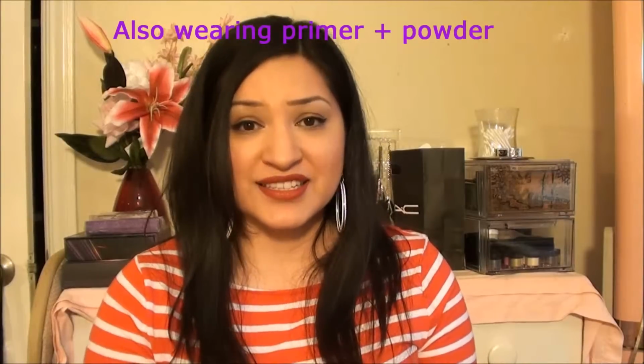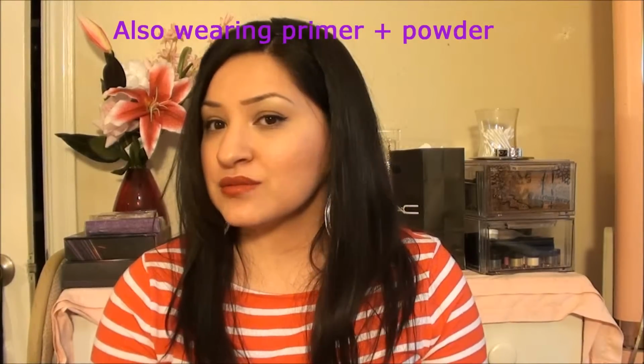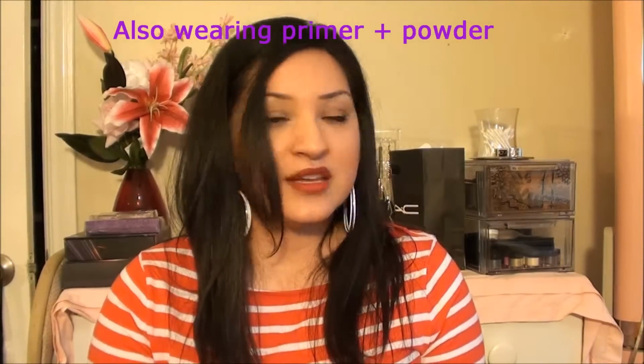I applied my foundation this morning at around 10 o'clock, and it is now about 7:30, so it's been on for like 8 hours, and I think my foundation still looks really fresh. Yeah, my foundation still looks really fresh. I have not touched up at all, not with any powder. The only thing I used was an oil blotting sheet this afternoon. That's it. So I really like this one.